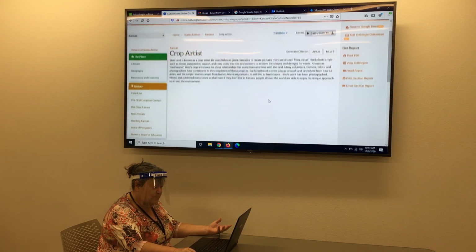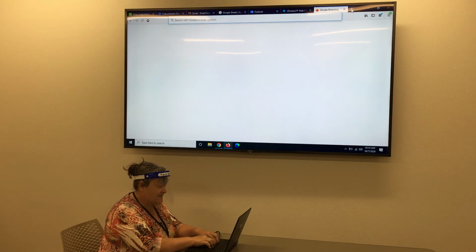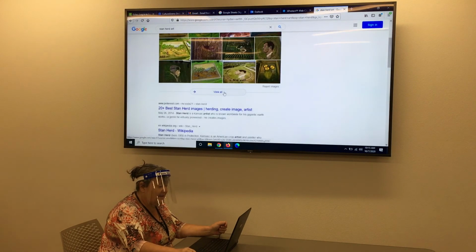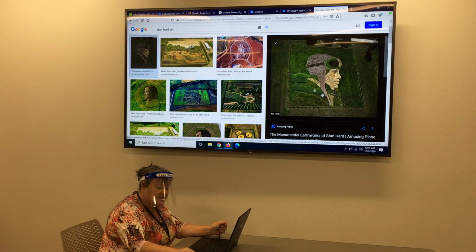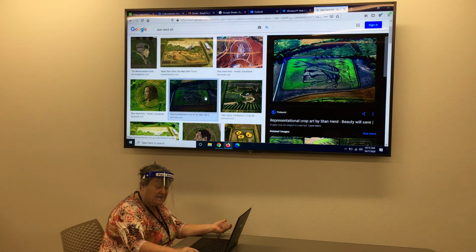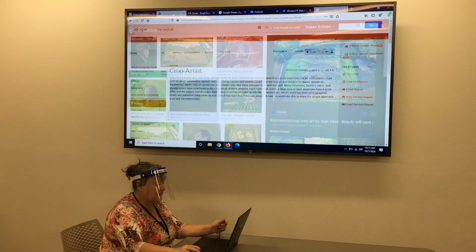What do his pictures look like? What is this crop artist? It doesn't show it on here, but I can go off-site to Google and I can type in his name, Stan Hurd. And it shows Stan Hurd art. Look at this. Oh, it looks like he even did an Amelia Earhart, one of the famous people from Kansas. And he does this with planting in the field. Look at all the fun different things he has done in the field. Oh my goodness. That is a different kind of art. That's very interesting. Well, I want to go back to my CultureGrams.